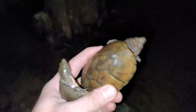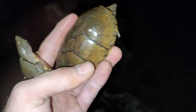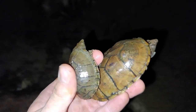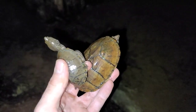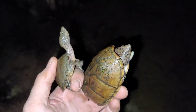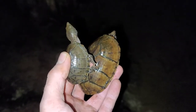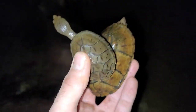Alrighty guys, well I just nabbed two, count them, two loggerhead musk turtles. There's like a whole bunch of them all close together, so I just dipped for this bigger one, and the little guy was in there with them. So, pretty cool. Love these guys. I'm going to let them go. There's probably a lot more out here, but really neat.